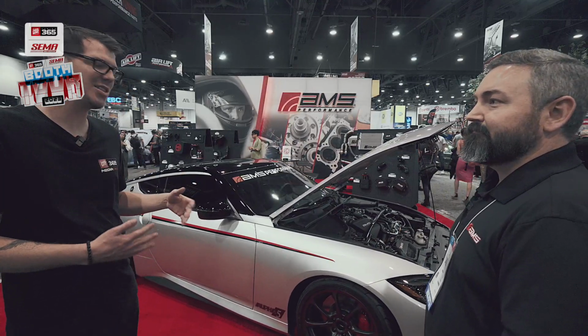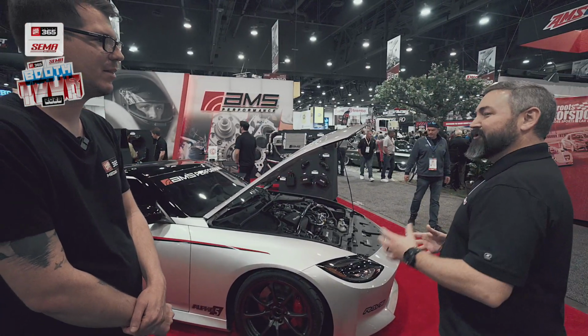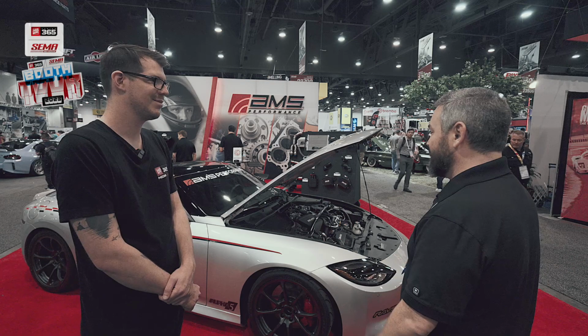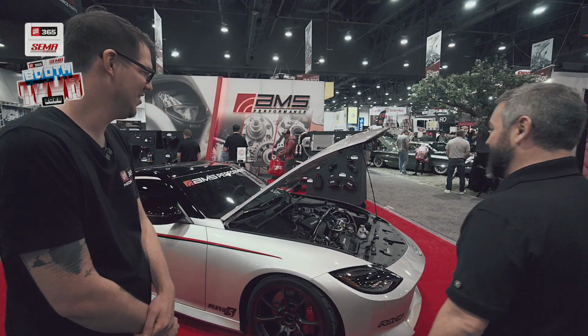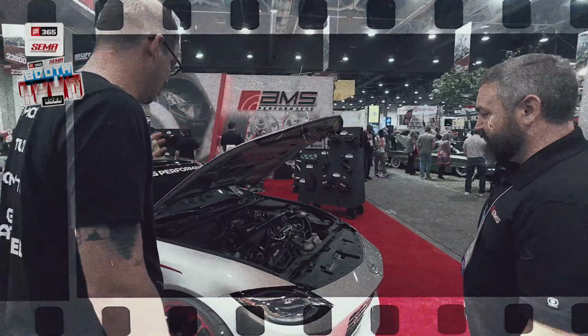Is there any similarities at all between the platform you used to work on and the new one? I mean, it is a turbocharged engine, so it does have a lot of similarities there. And despite it being a VR-based engine, it is not a VR38. Right. So maybe you can walk us through some of the stuff that we can immediately see here in the engine bay that's giving you the 500 horsepower here.